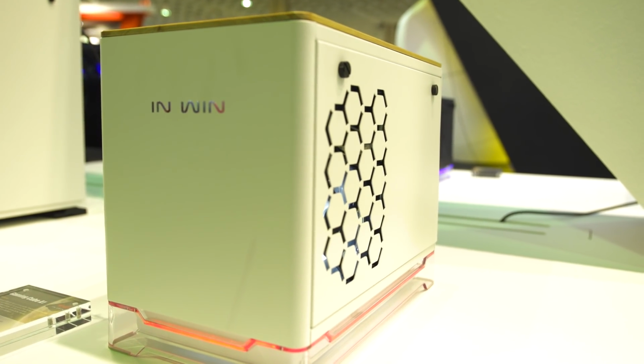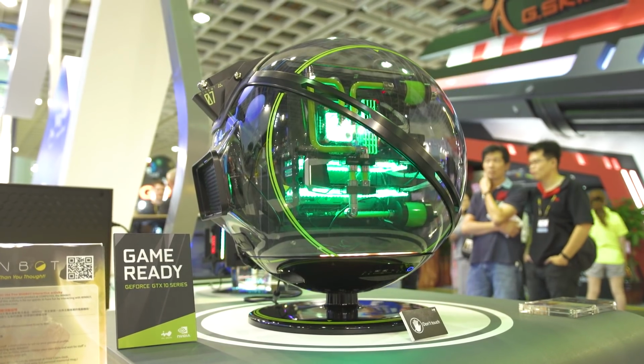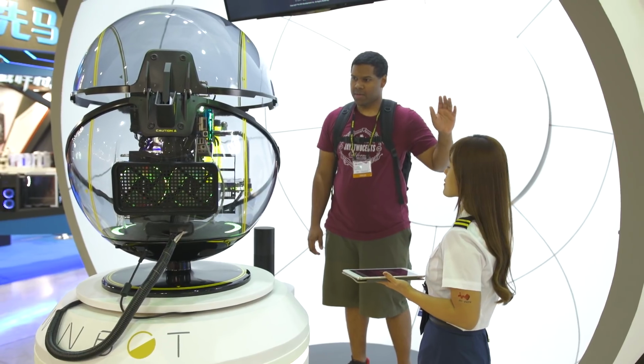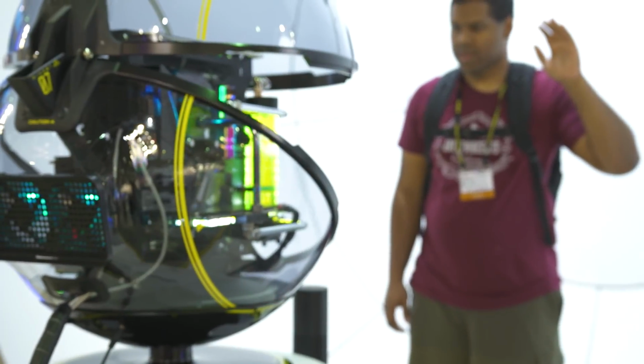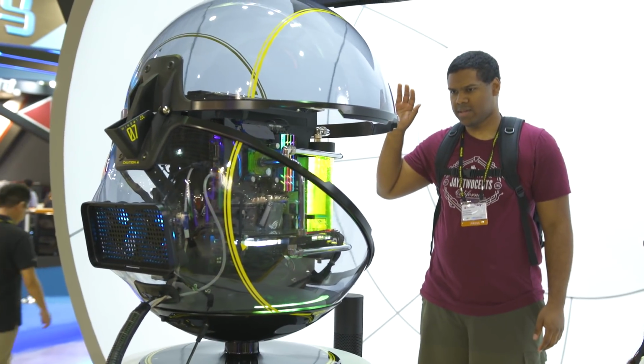They also had their CaseBot on hand, which is a computer that you control with both movement and verbal commands. And Nick actually stood in the dome thing and was controlling the PC and had it take a picture using nothing more than just hand gestures and his voice. So that was pretty neat to take a look at. InWin always has some of the craziest things to show off.